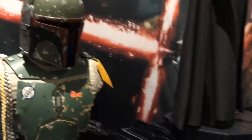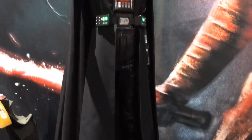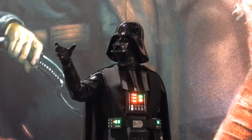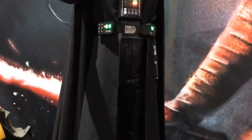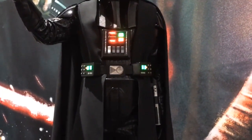So we've got Star Wars collectibles in all sizes and shapes and scales. We took a look at the life-size Darth Vader. This is the legendary scale Darth Vader. Legendary scale is about a 1/2 scale, so Darth Vader here is about half the size of the full life-size figure. He's very imposing. He also has the light-up feature on his chest box and belt. He also has his lightsaber hanging from his belt.